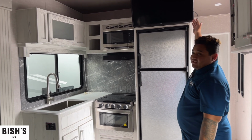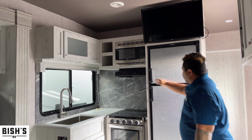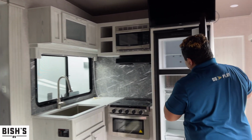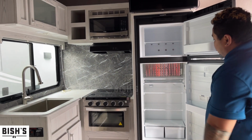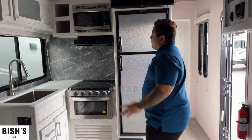Right at the top, you got the TCL TV right there. And then you also got the big, huge refrigerator, the Dometic fridge, which is gas and electric, okay? So nice size. You can go out to the dunes or to the mountains for a little while.